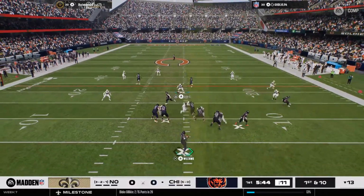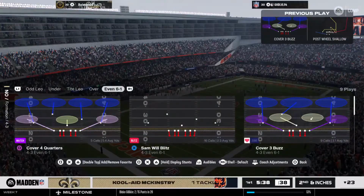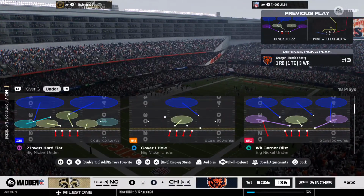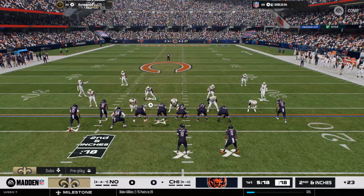From the shotgun, a throw for Williams. Open man is Higgins. And that's good for a pickup of 10 yards. And they'll be left with a 2nd and about a foot. 10 yards on the pickup. It's 2nd and inches at the 23-yard line.